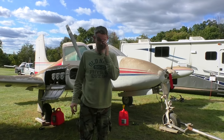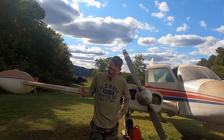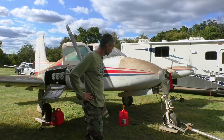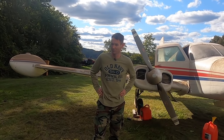Step one, check. It started up. Both engines started up, running a little bit rough. So here's my choices. I can stay here for another week and work on it, try to get this thing running correctly. I mean, I think it would make one trip. Boy, 1,100 miles is a long ways.